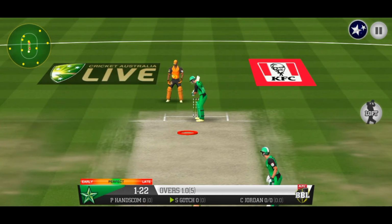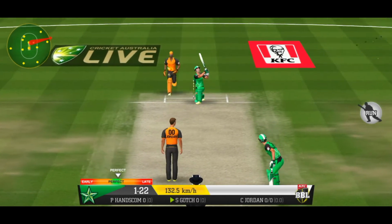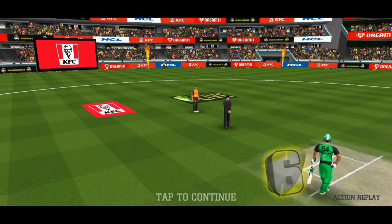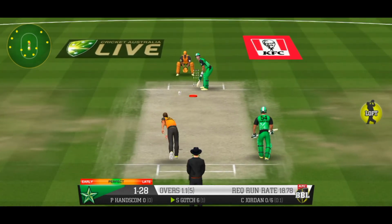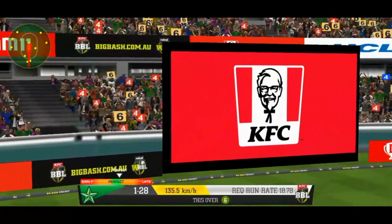The medium pacer has been called into the attack now. There's no cricket pitch on the earth that would contain that one. What a cracking start, a boundary off the first delivery. Oh, what a shot, the crowd has gone mad.